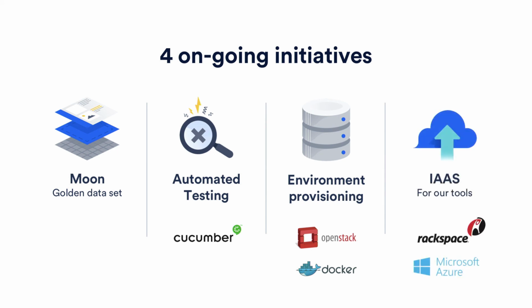And then the fourth one, it's about moving all our tools, the tools that Jérôme presented before, onto a cloud-based infrastructure. So we work with Rackspace and Azure. And here the idea is really to be more flexible with our external partners, so that we can give them access to all our tooling without having to go through the complicated process of creating a Nestlé account where the SLA is 3 weeks. Yeah, so that's the idea with that fourth initiative.